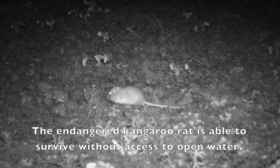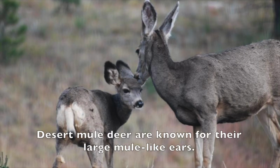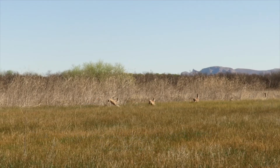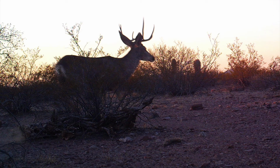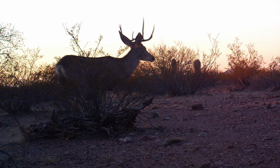The endangered kangaroo rat is able to survive without access to open water. The seeds they eat provide enough hydration to sustain their needs. Desert mule deer are known for their large, mule-like ears. They have a black-tipped tail and a white rump. Males grow antlers in the spring, and in the winter, they fall off. Their antlers are used for defense and to attract females.